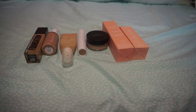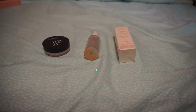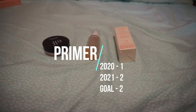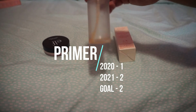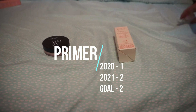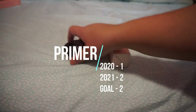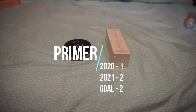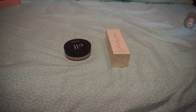All right, moving on to the next category. All right, so we're back with primers. In January, I had 1 primer. And now I have technically 3, but I'm only gonna count 2 because honestly I have like 1 or 2 uses left of this one. So I'm not really gonna count it towards my inventory. And here's just a backup of it. So I have the Pretty Fresh one and then the e.l.f. one. And my goal for this category of primer is 2. I want a hydrating one and a pore filling one, and that's it. I don't need more. We're all good here.